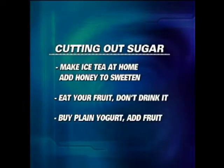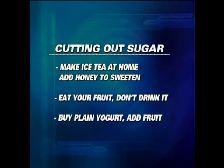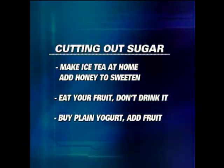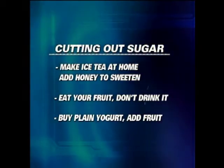But there are ways to eat the foods you love and cut out the sugar. Little says if you want iced tea, make it yourself and add some honey. As for fruit drinks, she says while they're good in an emergency, eating the real fruit is better. And if you like yogurt, buy it plain and add fruit or a little bit of vanilla.